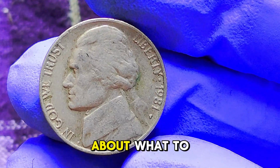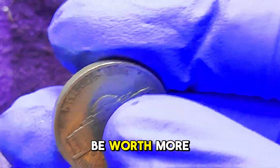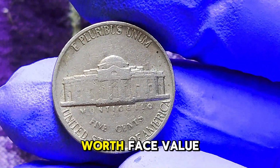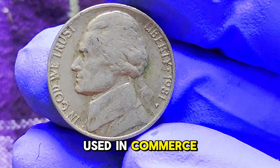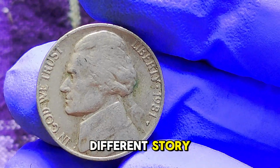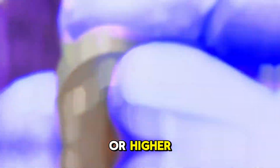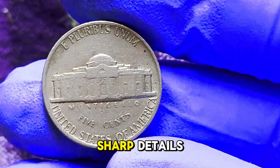Now, let's talk about what to look for if you're hoping your 1981 P Jefferson nickel might be worth more than 5 cents. Coins in worn condition that have circulated heavily are generally only worth face value. But coins that have never been used in commerce, called uncirculated or mint state coins, are a different story. Collectors are often willing to pay a premium for coins that are graded MS-65 or higher. These are coins that have no wear, strong luster, and sharp details.